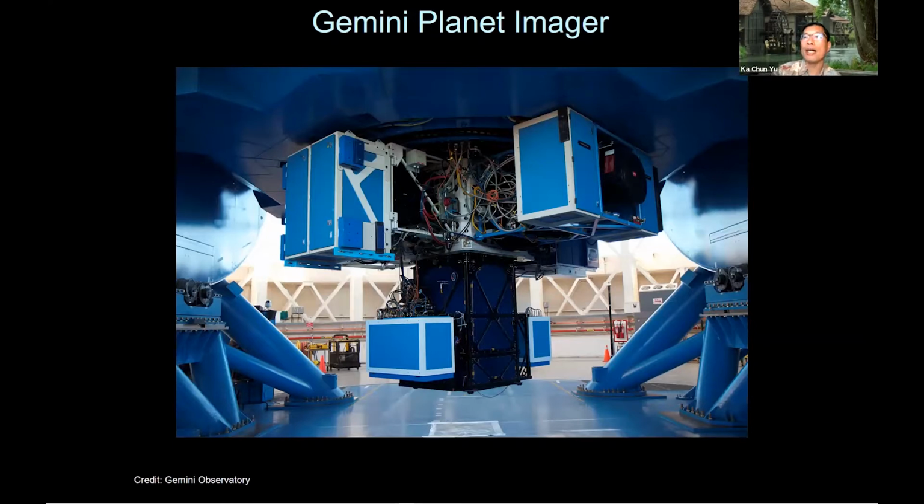What GPI does is it helps block out the light from stars, because the light from stars is extremely bright compared to the light from planets and from disks of gas and rocks and dust around young stars. So in order to be able to image or take pictures of young planets and these debris disks around these young stars, you have to be able to block out the light. And that's what all this instrumentation that we're seeing here does.